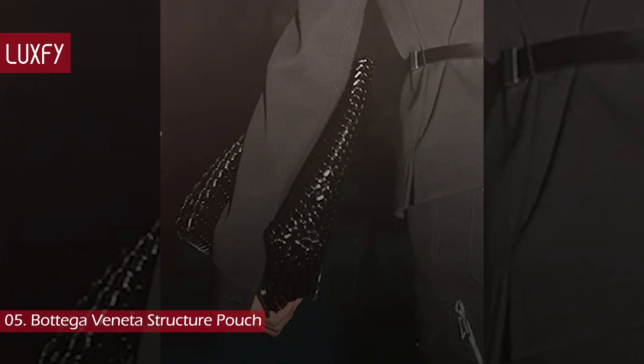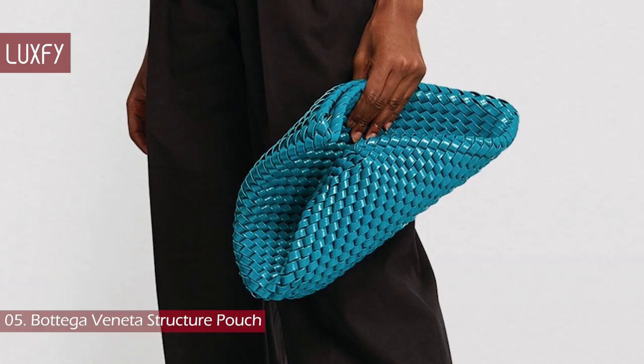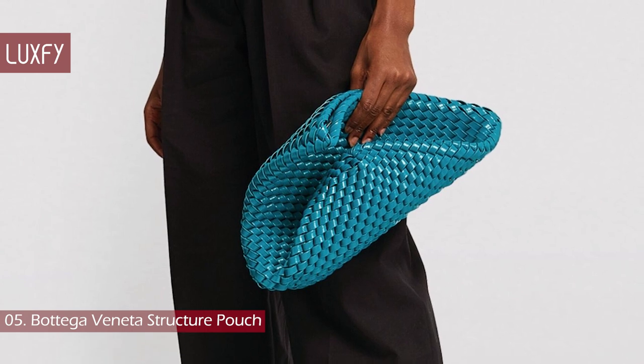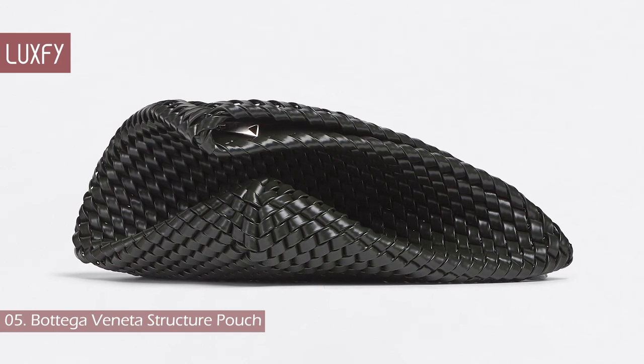This bag is proof that as diverse as the label's accessories offerings already are, the brand is far from short of inspiration. The structure clutch is an architectural piece of art. With a novel elongated yet twisted shape, it looks like a leather sculpture. The structure clutch is sold for $3,200.